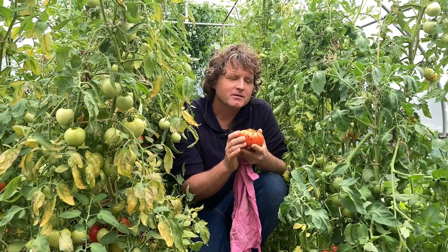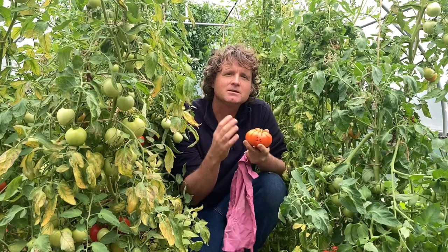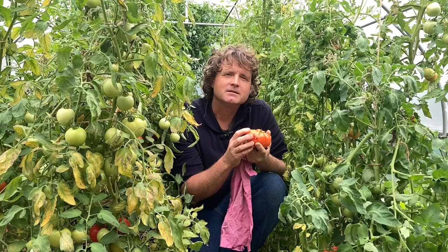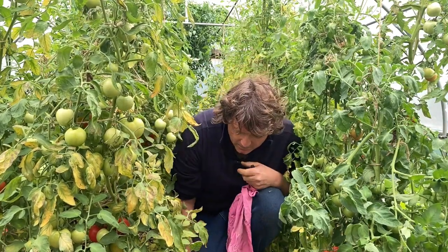But now I'm going for lunch. And then when we get back, we're going to strip all the tomatoes off the plants, green ones included, and then see what kind of crop we have this year.